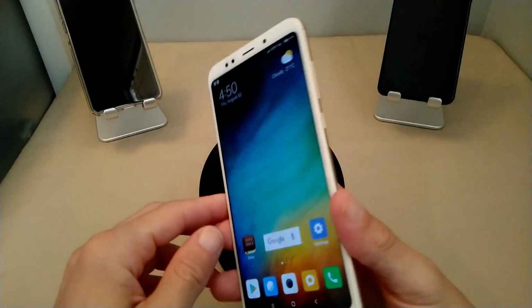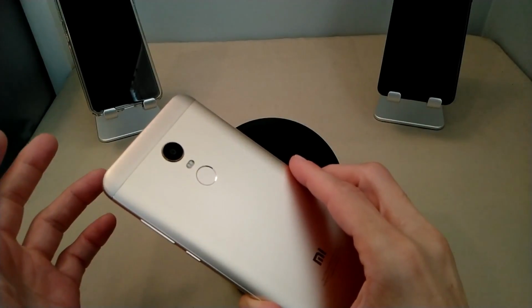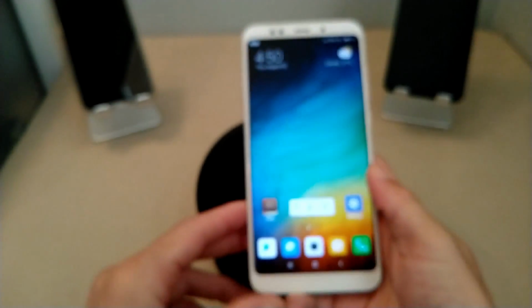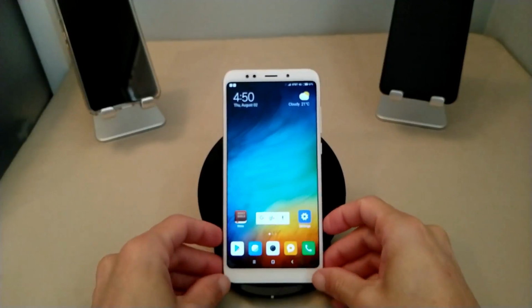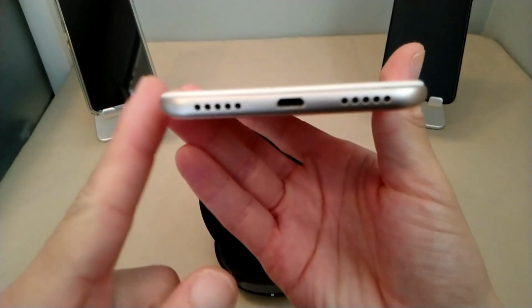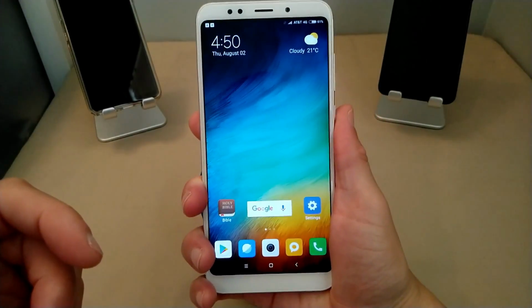But nonetheless, the build quality, I mean, it's a metal phone, so the phone is definitely heavy. You definitely know you've got something in your pocket if you're walking around with this. But it feels good to hold ergonomically. You can see when I hold it upright that it's got little curves on the edges, so it just kind of conforms to your hand.